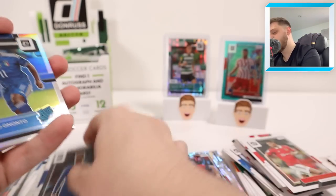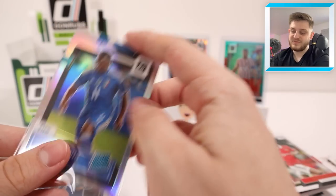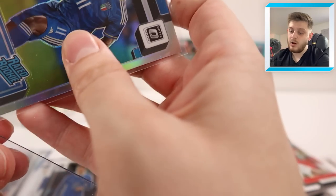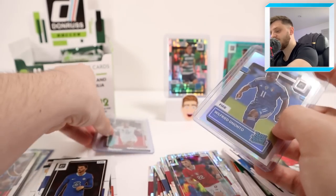Here we go. This is more like it. Wilfried Gnonto, rated rookie silver. That is a lovely hit. We've done quite well with those Optic silver hollows, haven't we? Alex Morgan and now Wilfried Gnonto. Those two are definite dubs, it has to be said.